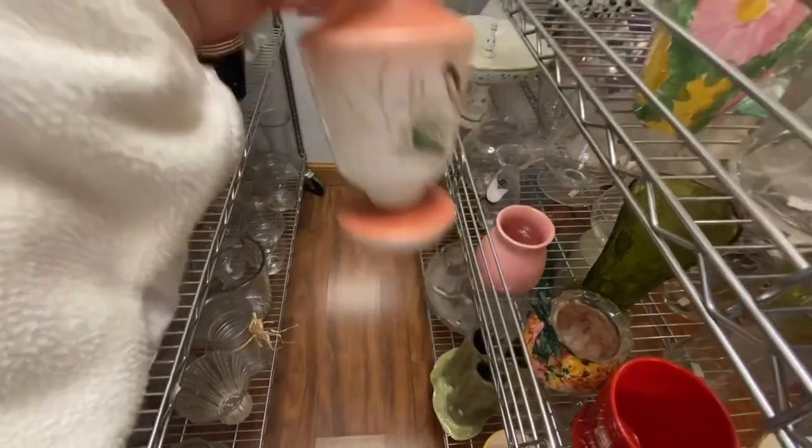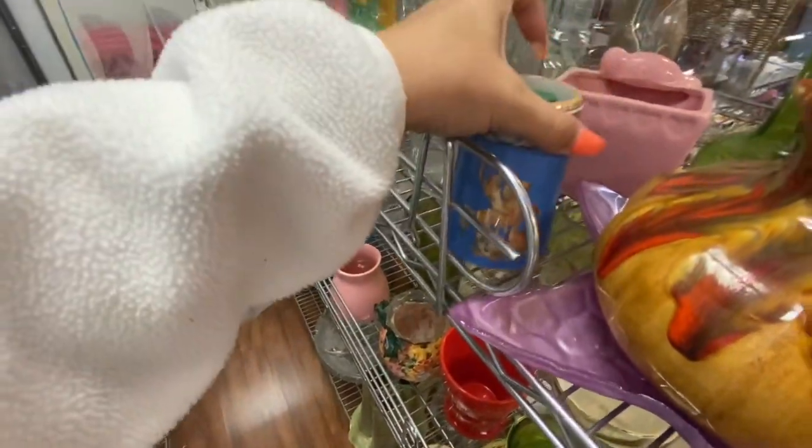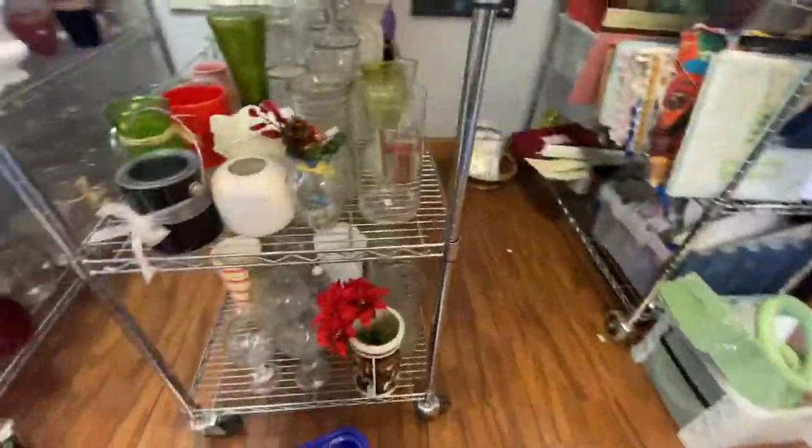I wanted to get that, but the top of it, like the rim, had little, what we call flea bites, which are just teeny itty bitty little chips all around the rim, but I didn't feel comfortable buying it with the damage.